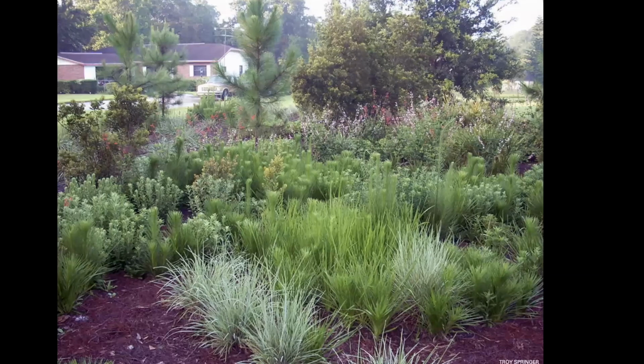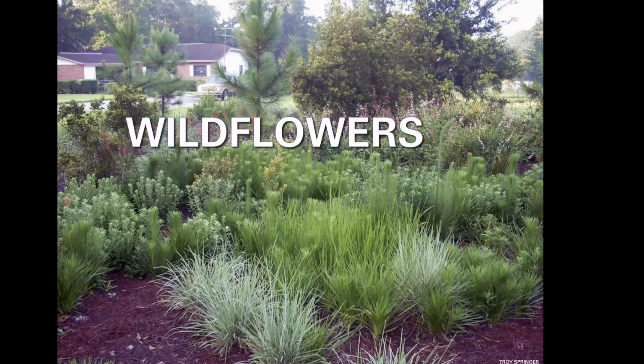A really good habitat has a variety of plant types. So we included a variety of plant types in our book. Wildflowers are great for creating a pleasing aesthetic while also providing nectar and pollen. They also provide nesting opportunities for many insects. They provide seeds for birds. And many birds favor the insects that are attracted to the wildflowers.